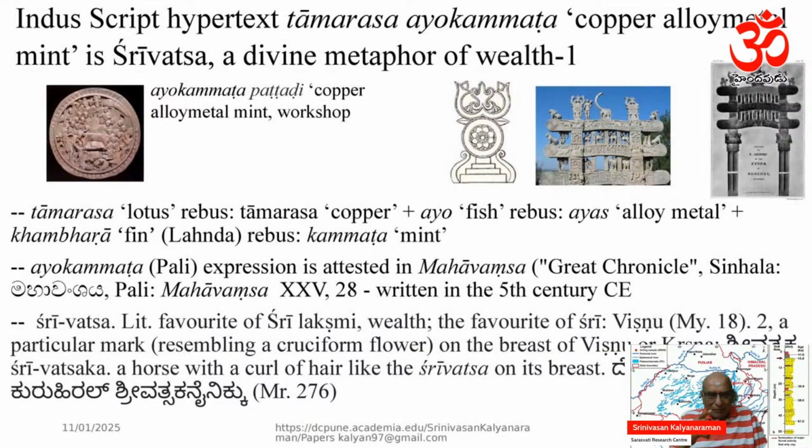Tamarasa we have seen before. Ayokamata Dwara mentioned in the Mahavamsa, both in Barhut and in Sanchi. The Srivatsa symbol typically means, in Sanskrit, favorite of Sri Lakshmi, wealth, the favorite of Sri Vishnu. So Vishnu gets a Srivatsa on his chest in some other sculptures. Mahavamsa reference is given 25:828. This Mahavamsa is dated to the 5th century Common Era. It's a Pali text which uses this expression, Meluha expressions. Next, please.